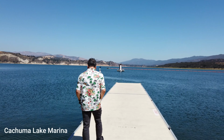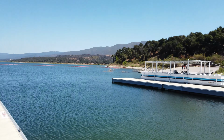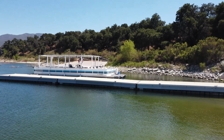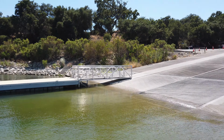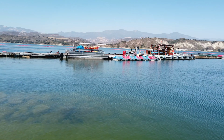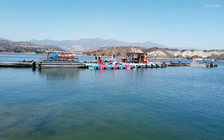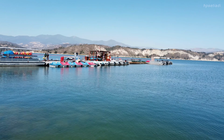Here we arrive at Cachuma Lake. This lake is man-made, built in 1939. The entrance to this lake is $10 per car, but if you bring your own boat, you have to add $13. But if you bring a canoe or kayak, you need to bring only $5. This Cachuma Lake is famous for campground, hiking trail, fishing, and boating.